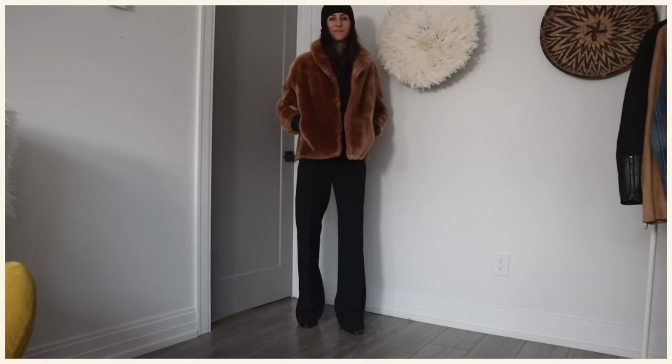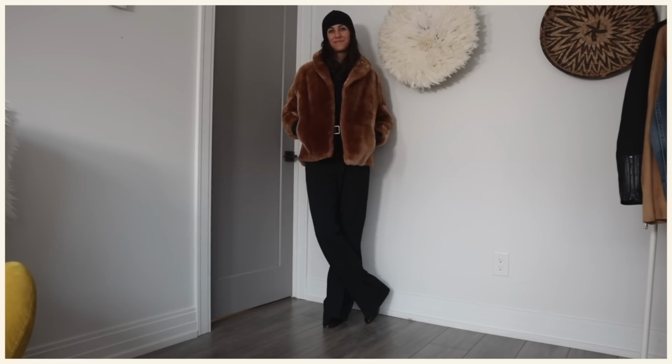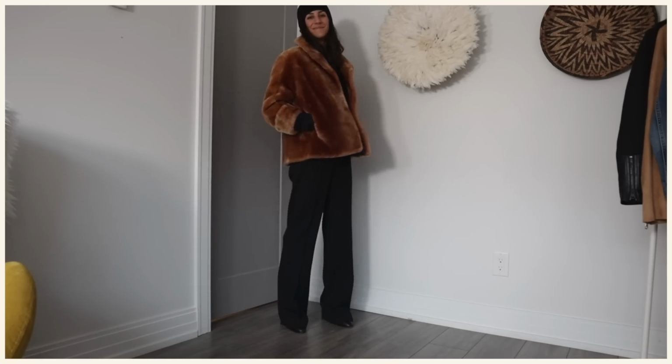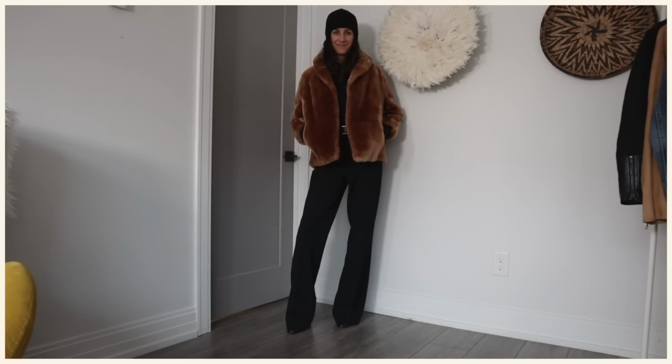So if you are longer waisted, it's really nice to pair a jacket like this with a higher waist. You get this really cool long lean effect on the legs, this really interesting 70s vibe, but a shorter waisted torso could work really well with this as well. Just change up the waistline of the pants.